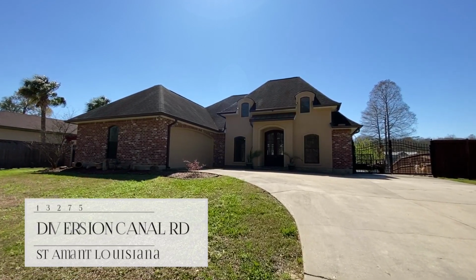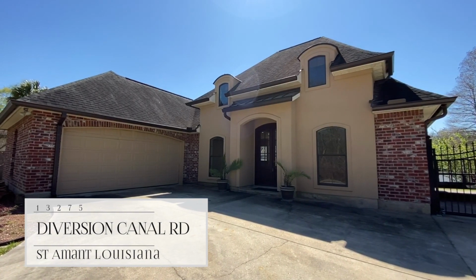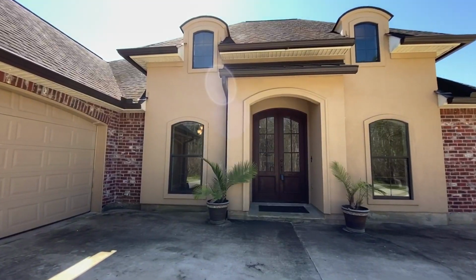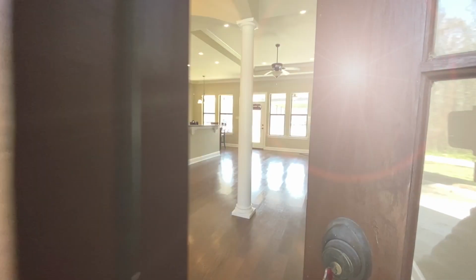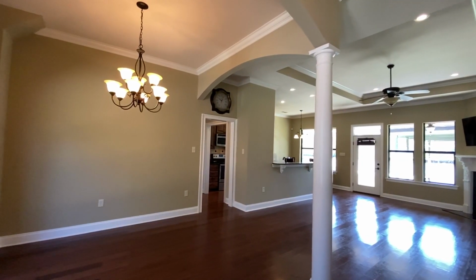Welcome to 13275 Diversion Canal Road in Santa Maria, Louisiana. This home backs up onto the beautiful views of the Diversion Canal. Walking through the front door, you'll be greeted by the warm wood flooring.